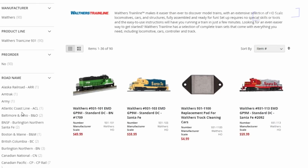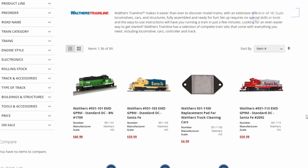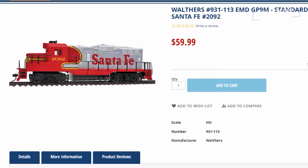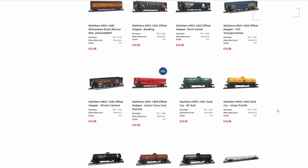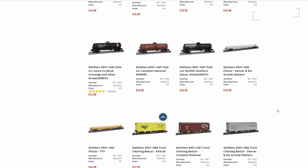Now, I do want to talk about some of the companies that do have budget product lines, and I want to highlight some of them. One is Walthers with HO and their Trainline series. A lot of affordable stuff. They have affordable DC locomotives, but they're not DCC convertible. They do have starter sets and rolling stock that's right around $15 to $20, so that's pretty good.